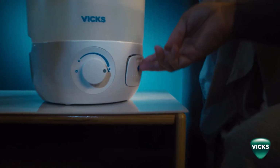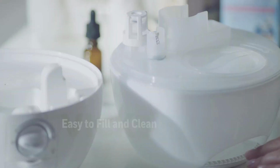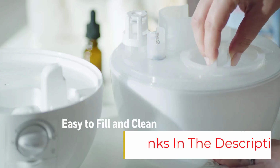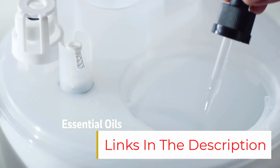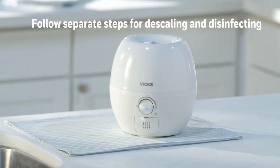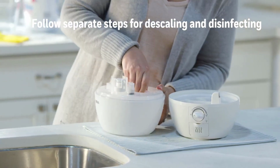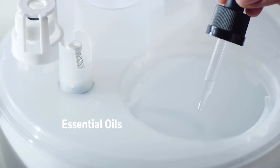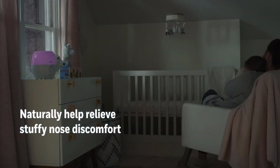We think the vapor pads scent is way too strong. They give off your classic medicinal Vicks scent, and we prefer using essential oils. Just 3 or 4 drops last all day without being overpowering. If you do like the scent of the vapor pads, note that the humidifier only comes with one, but you can buy refills. Since this humidifier is one of the smallest models we tested, expect to have to refill it daily if you run it on high for a full night's sleep.